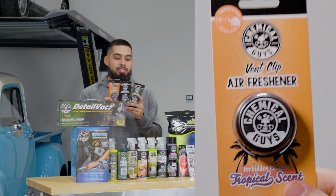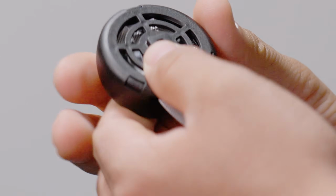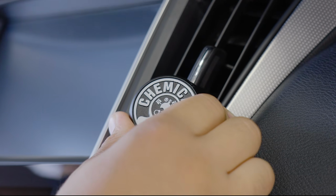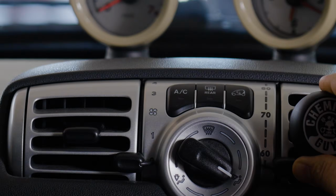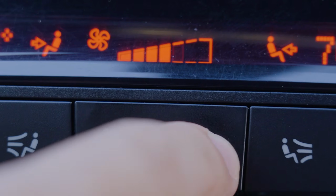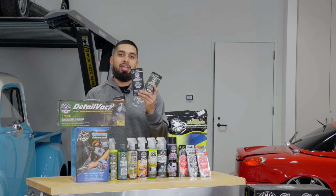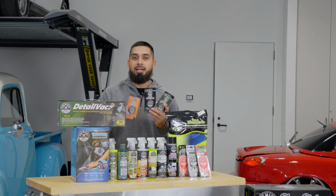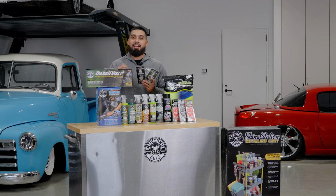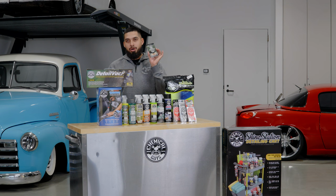Now, products 3, 4, and 5 are going to be our vent clip air fresheners. Now, our vent clip air fresheners are so simple to use. Simply open it up, pull back on the sleeve, attach it, and put it on your vent clips. Now, this air freshener is going to work amazingly whenever you have AC. So whenever you turn on your AC, you're going to get a nice spritz of fresh air by either adding the Tropical scent, the Black Frost scent, or the Happy Trail scent. Now, if you're more of a neutral type of person, go with Tropical. If you're more like, I like that cologne smell, go with Black Frost. And if you like that outdoorsy smell, go with Happy Trail.